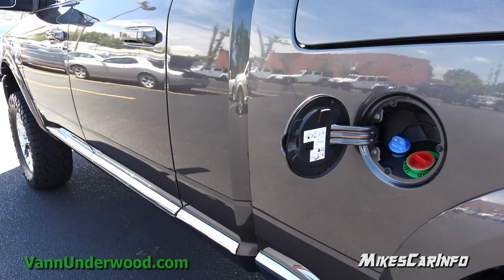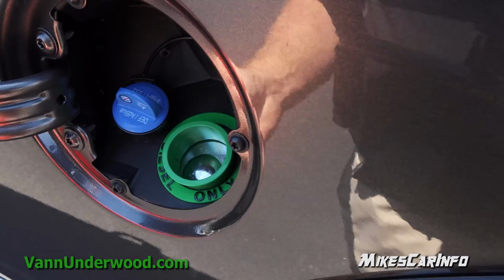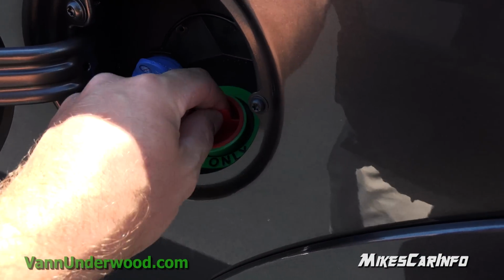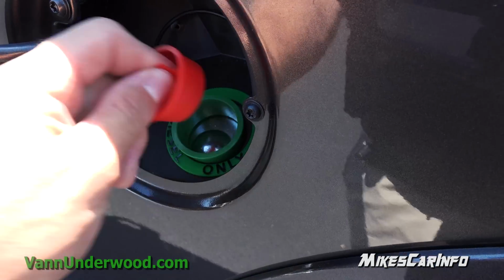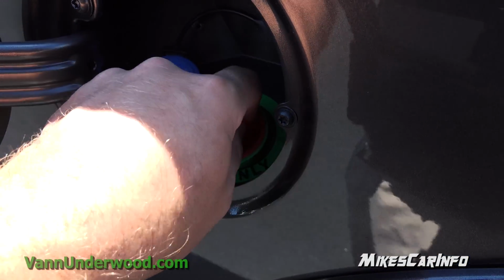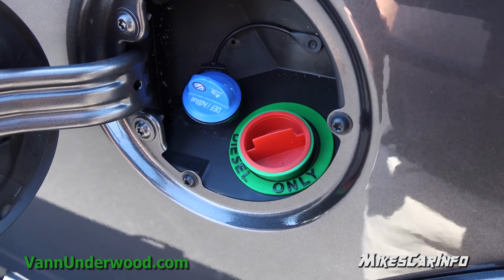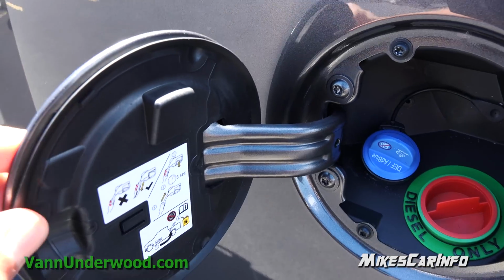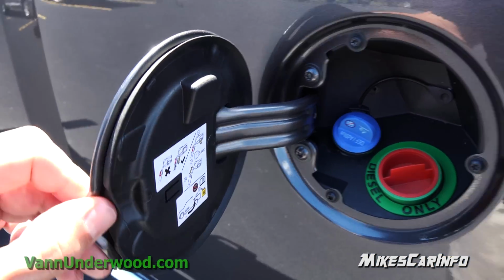The fuel door is here on the driver's side, and it has the capless design. This is a transit cap. Now you can get an aluminum cap that places in there and holds in place if you want to, but typically it's just like so. And your DEF fluid is really easy to fill up. It's right there within the fuel door. The fuel door itself actually has a little rubber seal around the edge.